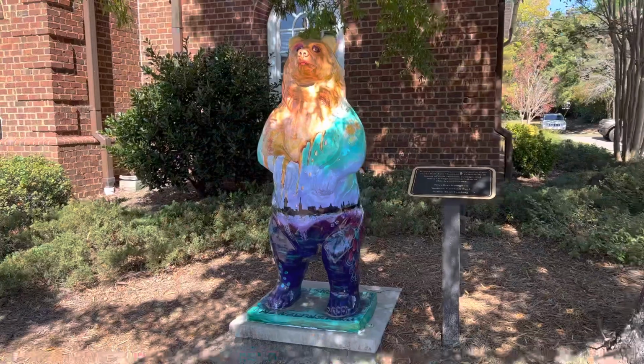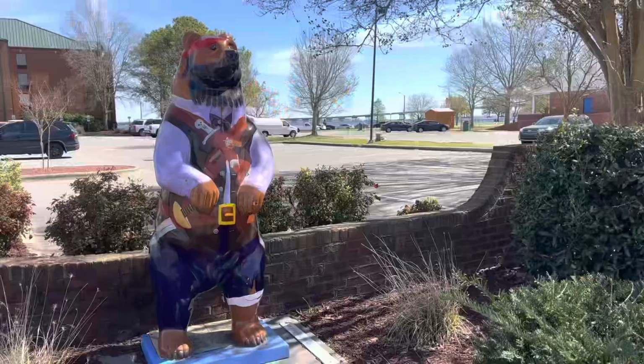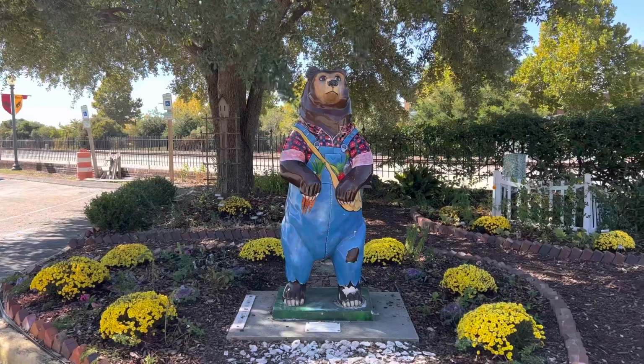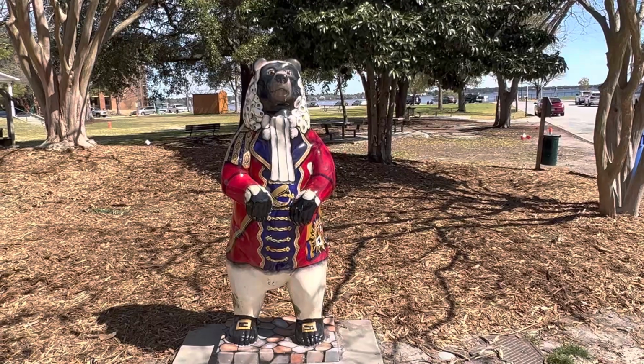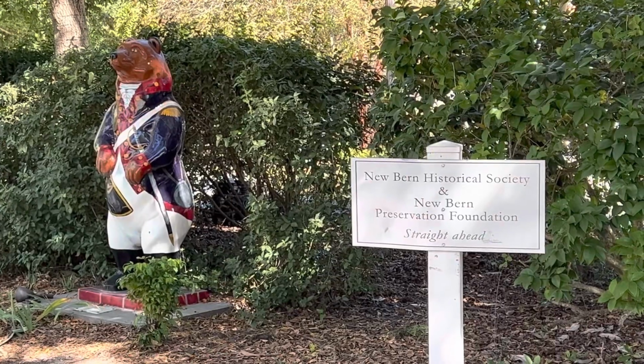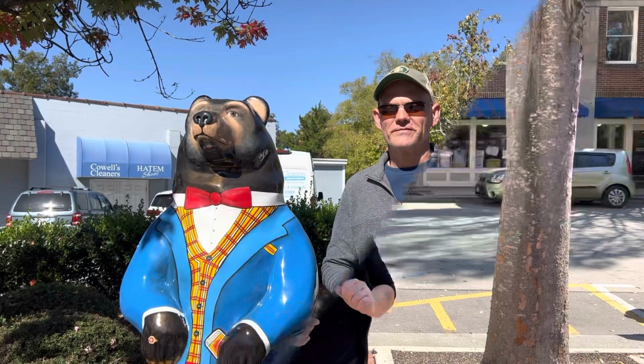New Bern, North Carolina was founded in 1710 by Swiss and Palatine immigrants from Europe, and it was named after a city in their country, Bern, Switzerland. Bern is the old Germanic word for bear, and bear became the symbol of the city. You might have to hunt them, but there's over 50 of these bears scattered all over town.